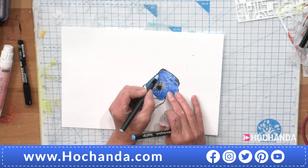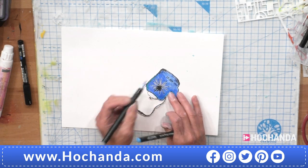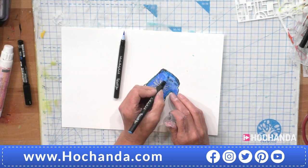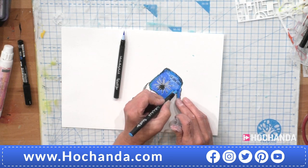So just going on, and I have nearly finished this one, to just layer. So I'm using my two different colours, and that will allow me to get a little bit of depth in there as well.